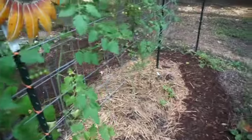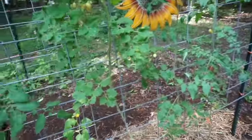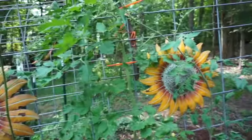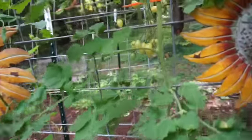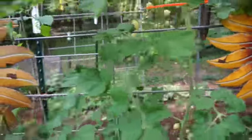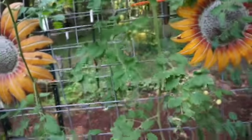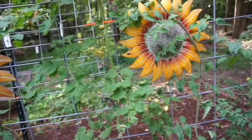And then this next one is called Barry's Crazy Cherry. My first year growing it, and I have absolutely fallen in love with this variety. It produces a ton because it grows in these very unusual clusters. You can see some more clusters up in there, and that's one of the really unique things about it, and I've absolutely loved it.